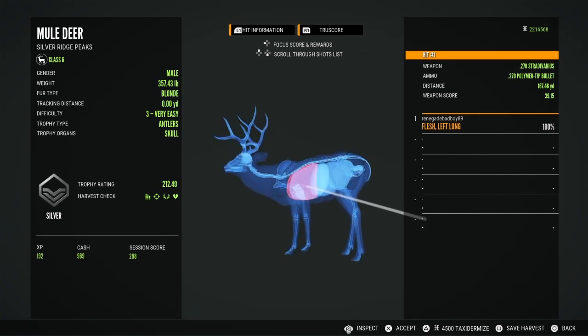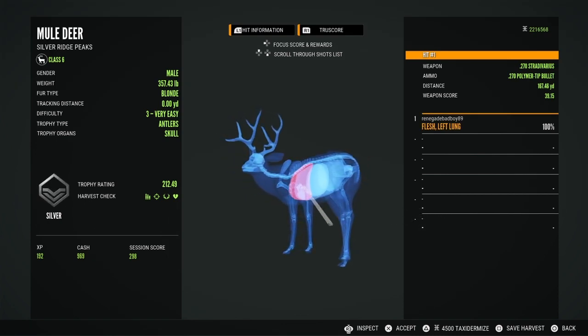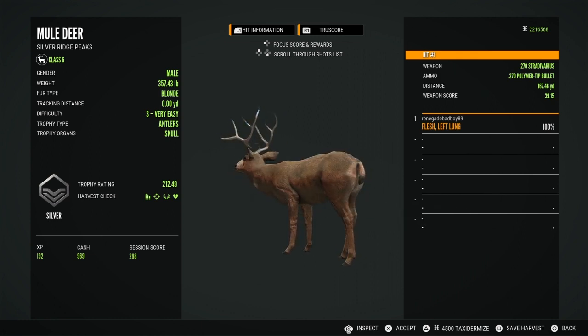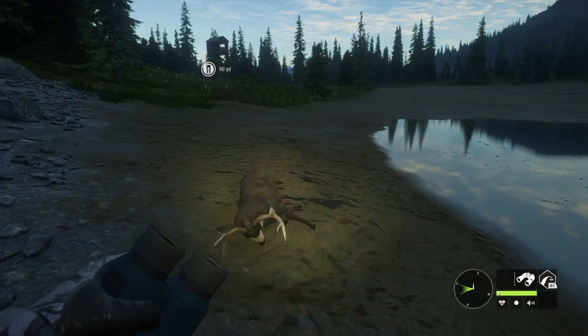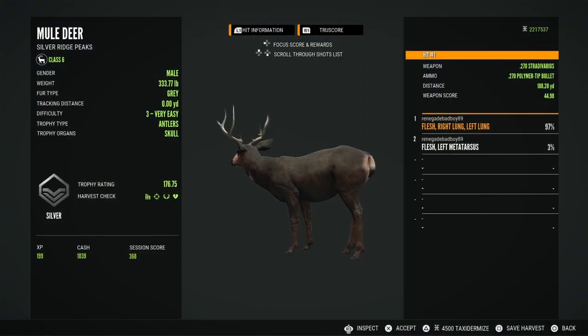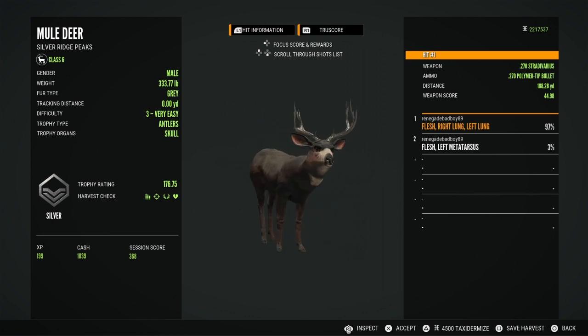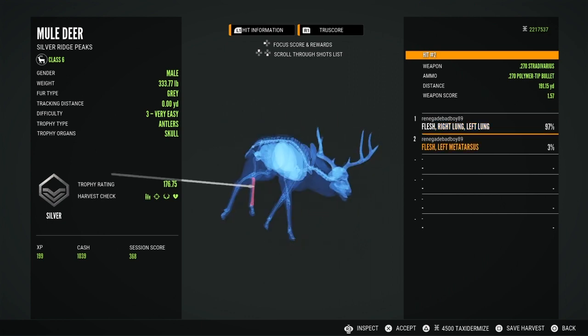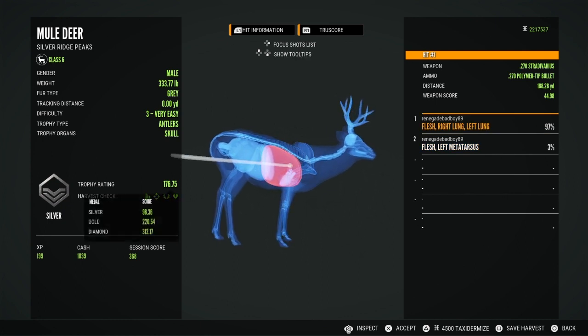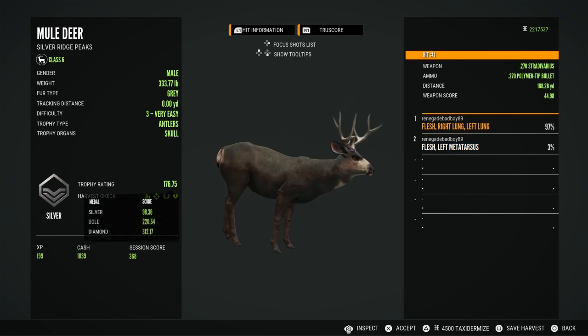Got a left lung at 167. It's going 212. Let's pick up this buck. So I did manage to shoot this one twice. First shot got a double lung. Then I shot him in the hind leg. Scoring 176.